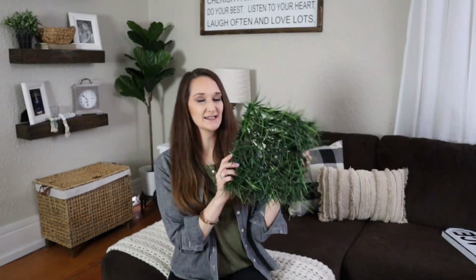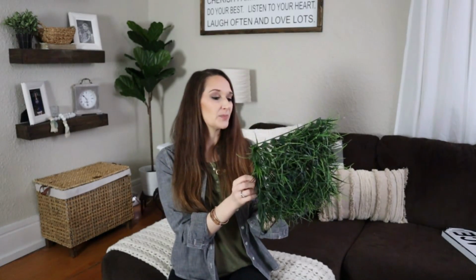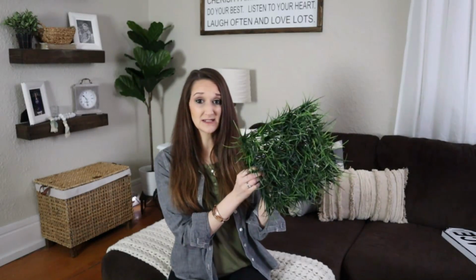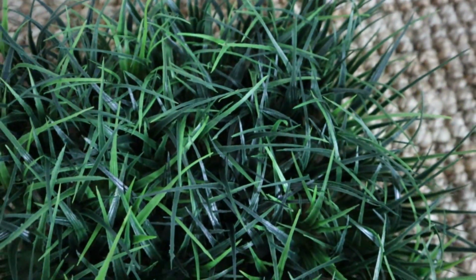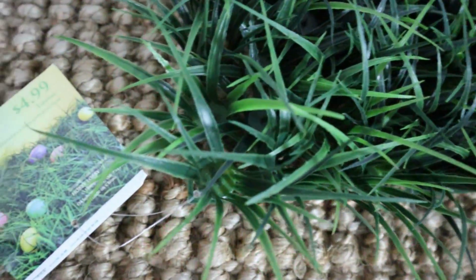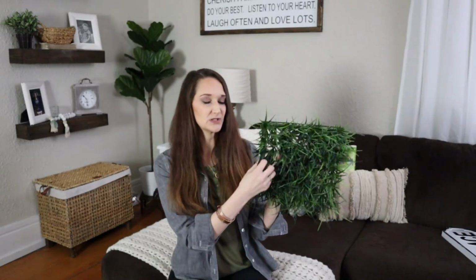I have seen these year after year, and I just couldn't figure out what you would do with this except throw some eggs in here. But my idea is to actually cut this up and use it in different containers to just throw a little bit of this greenery in here and there for spring. So this little grass mat was $4.99 and 40% off. So this will be part of some of my spring decor coming up.